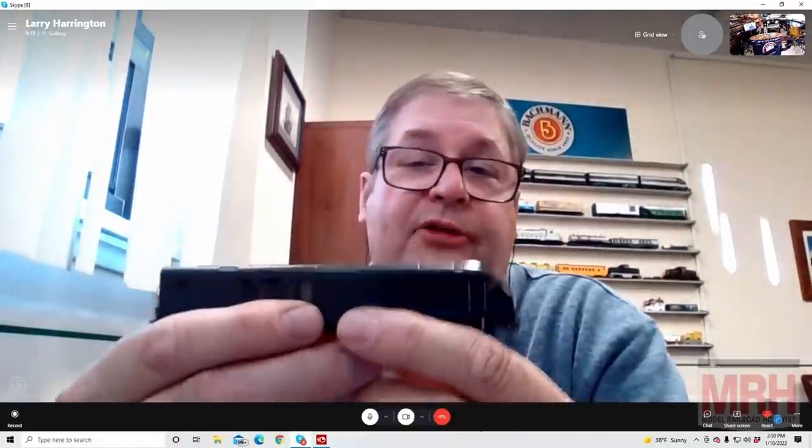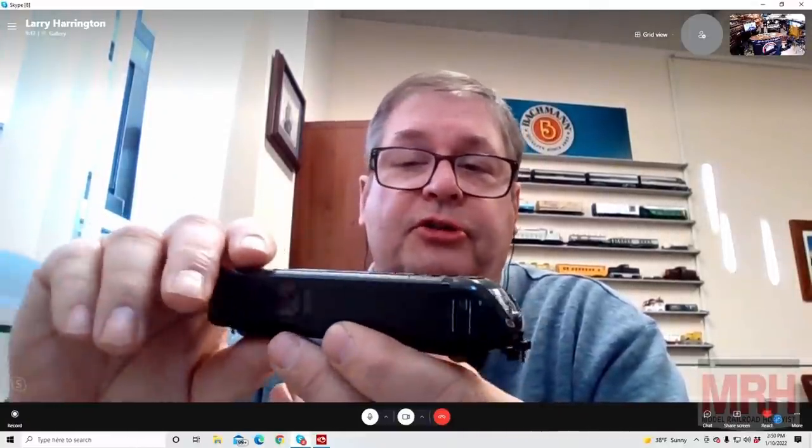There's the HO version versus the N-scale version. So this will have a full sound package, and this sound package comes from TCS. Right. This is a full WOW sound package, and this will have virtually all the functions that the HO version does, including the light-up Gyralite on the side of the locomotive.